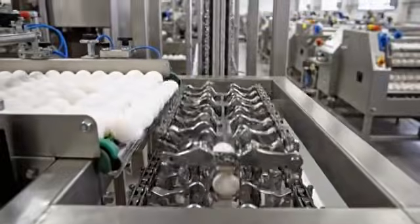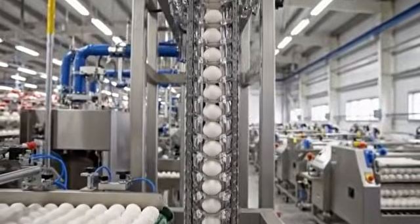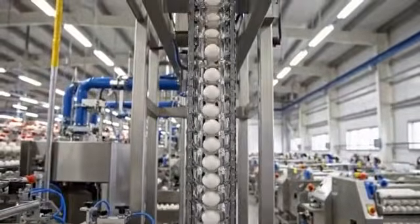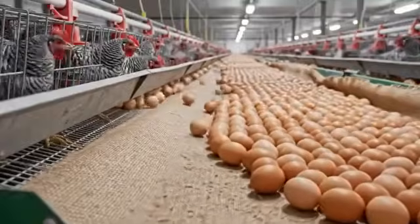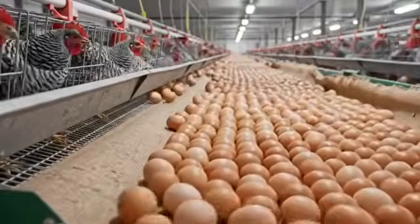The eggs reaching the end of the row. They gently transfer onto a vertical elevator chain conveyor that carries them down to the main floor. A fabric belt, jute or plastic, running along the front of the cages.